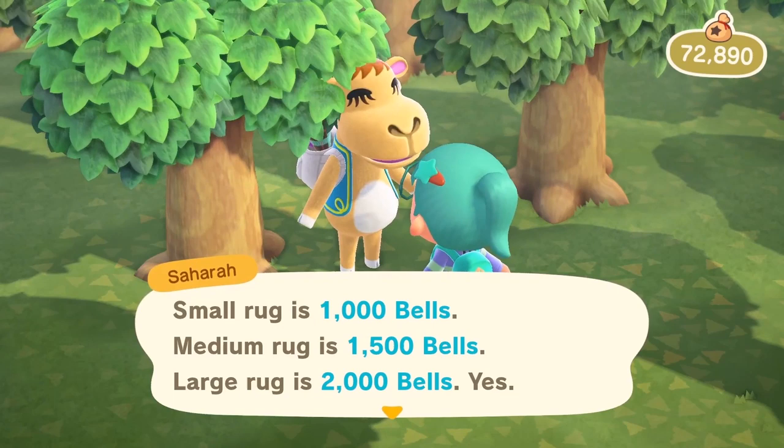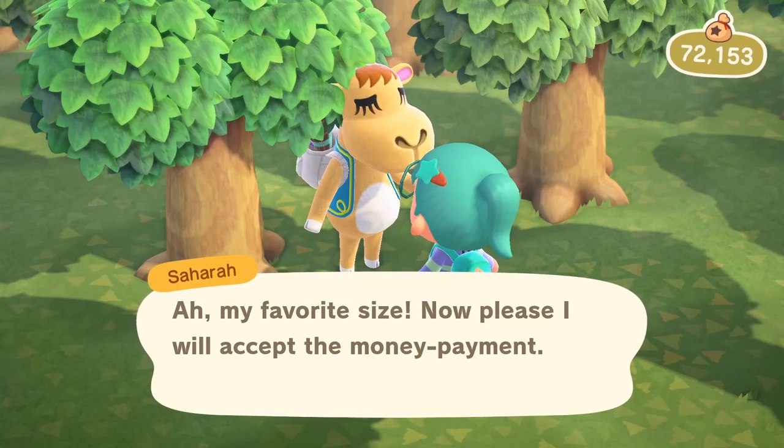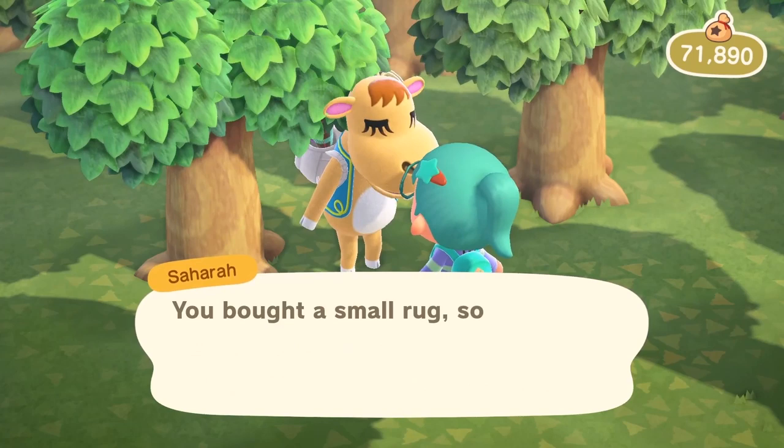I'm going to take a small rug, and I wonder what I'm going to get. I love seeing the different rugs. Okay, and then of course you get a bonus ticket. So I got a small rug, so I get one ticket. Thank you.